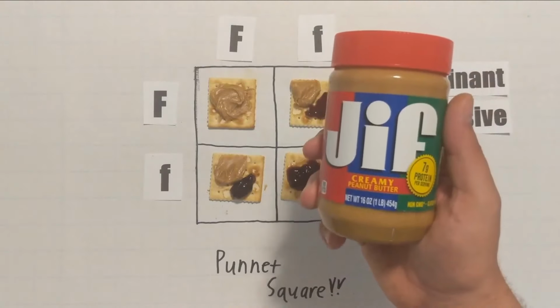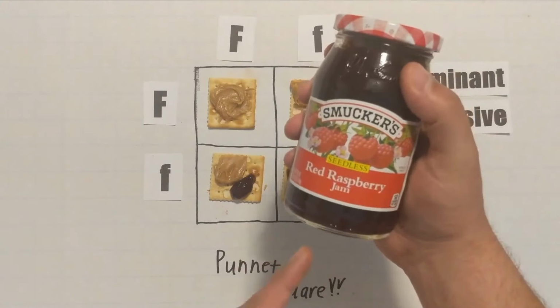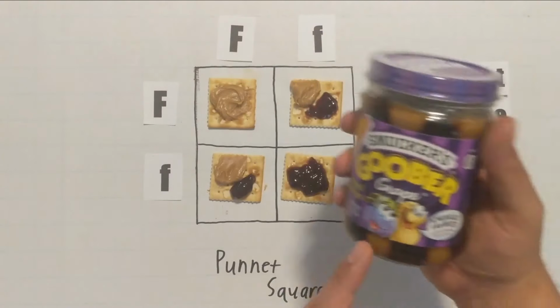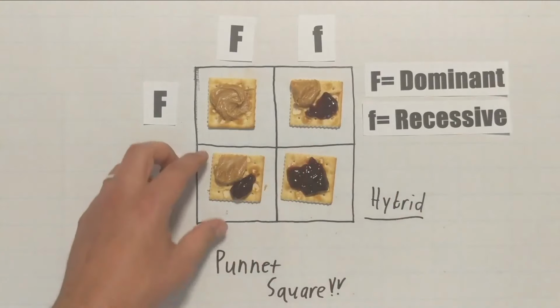So we really have three options. We've got our pure dominant here. We've got our pure recessive here, just jam. Or we have our hybrid, just like this. This would be our hybrid because it has both in there. It's a little bit of both mixed together. So we get a mix that makes two completely new things, which is neat.